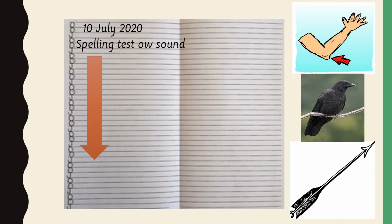Okay, I'm going to say those words again. Check that you've got them all. Follow. Arrow. Elbow. Glow. Crow. Blow. Show. Grow. Yellow. Own. Know. And window. Right, those were the 12 words that you learnt.